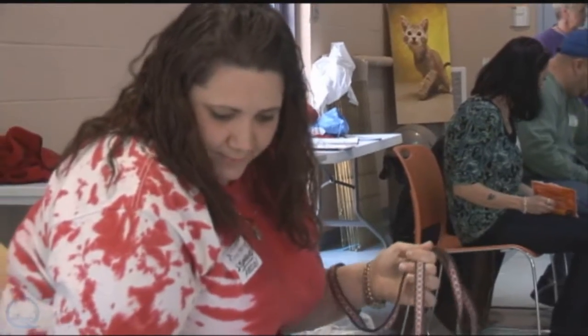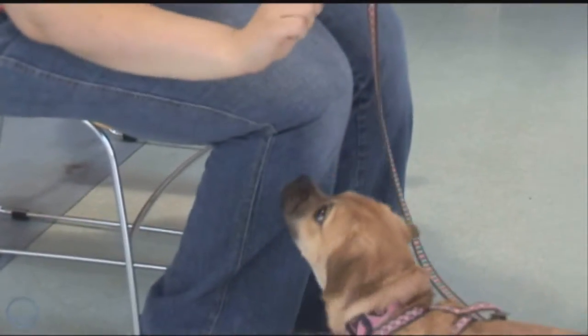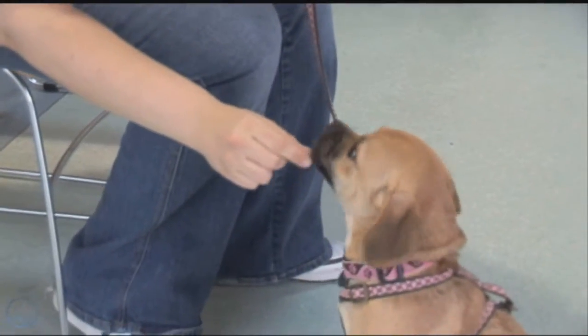Get your treats out and give them a treat as you're saying their name. This way you can train them to learn their names. The second your puppy looks at you, give them a treat. Once you say their name, give them a treat the second they look at you.